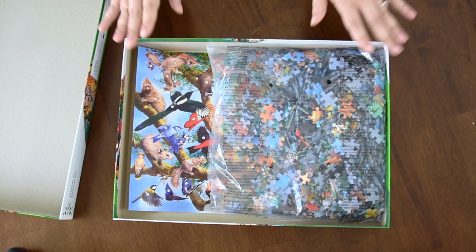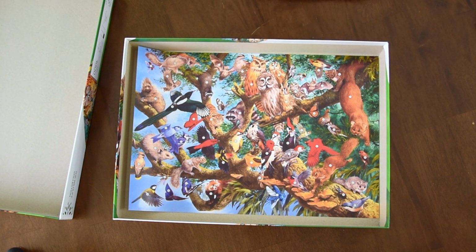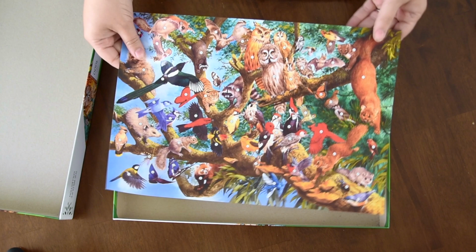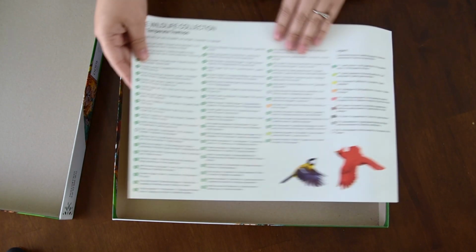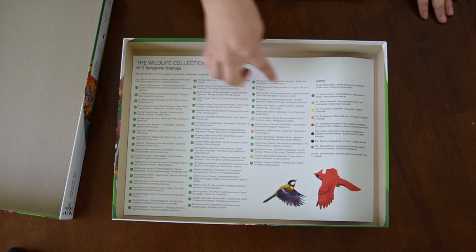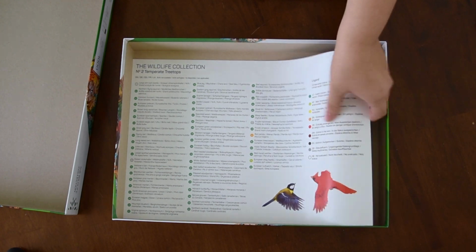I just wanted to show you what it looks like inside the box. We have just our traditional puzzle bag, and then it does have this little image here of the full puzzle, and it has little numbers on it which identify the different animals, which is really fun and educational. I love that about this.